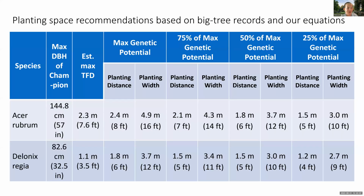So here is an example of the tables. The full tables are in the EDIS article. But for this table, I want to point out a couple of different things. There is the species column. There is the maximum diameter at breast height of the champion. And then we have our estimated trunk flare diameter, which we just multiplied by whatever our factor was from our equation, and got the estimated maximum trunk flare diameter. And then we provided planting distance and planting width by adding the buffer.